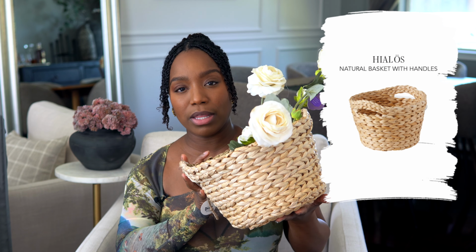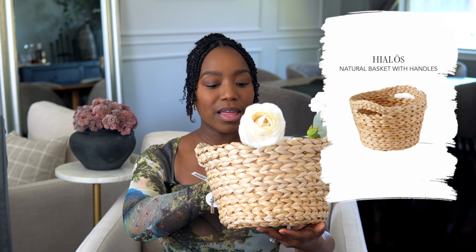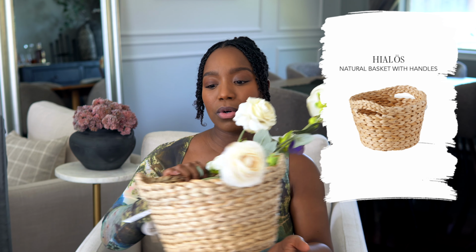So sticking with baskets, another basket I purchased is this beautiful basket right here. I'm thinking of using this basket as a vase. I'm kind of starting my little bouquet here, but the basket is beautiful. It's more of a catch-all basket than a storage basket because of the shape. I mean, it's essentially storage, but I would use it as a catch-all. So maybe for your keys or even as a vase, or just really for anything that doesn't necessarily have a space, but you want to contain it. I like this shape for that.